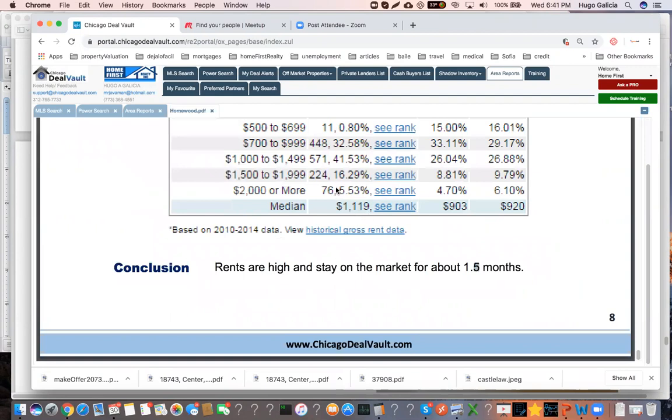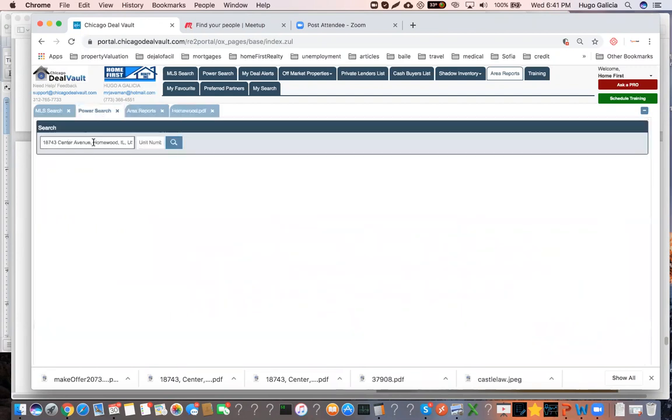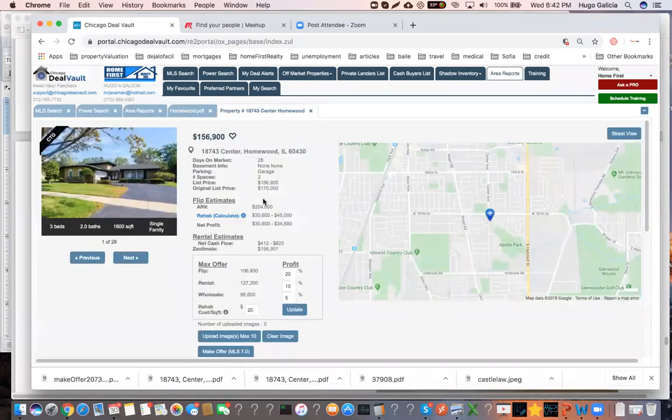So now that you have a good understanding, let's do a quick power search on this property. This is the address, Homewood. So we're going to pull this up, boom. So this is the property.